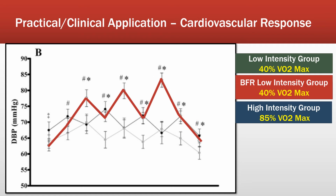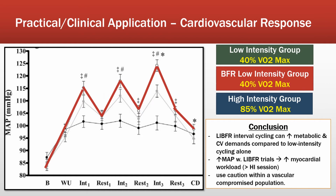When you're looking at the diastolic pressure here, you can see that there is a stark difference between the BFR low intensity group and the high intensity group. And that is a progressive increase in the diastolic over each interval and over time. Now, when you apply that to the mean arterial pressure, which is like an average of the blood pressure between the systolic and the diastolic, you can see that a similar trend occurs.